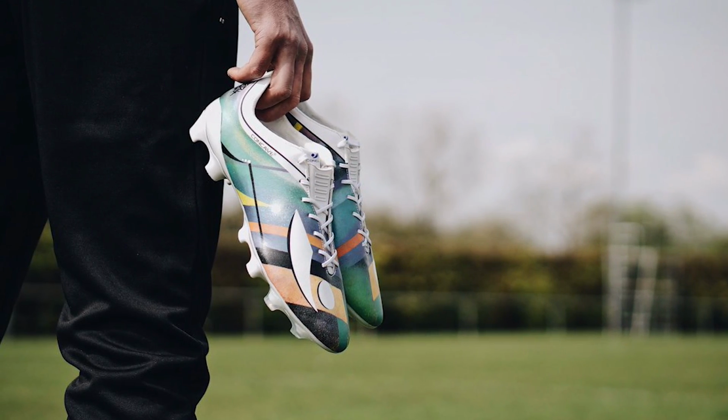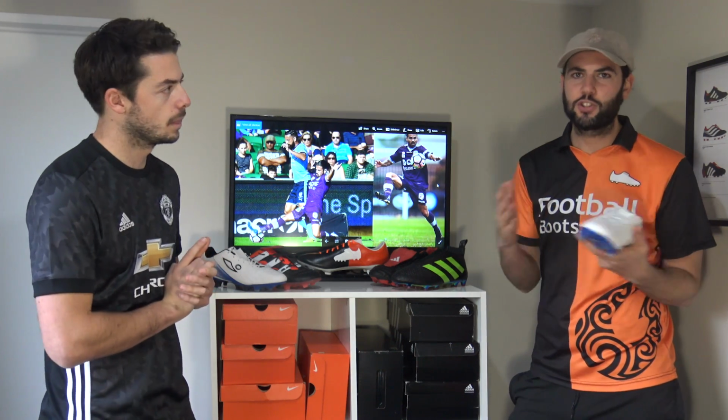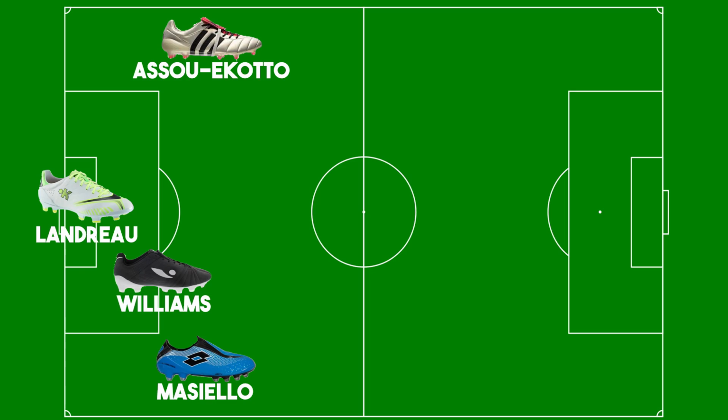So for me, I just don't think the quality is there. I know they're cheaper compared to boots from Nike, Adidas and Puma. They're about £135, but still, that's a fair amount of money, and I just don't think that the quality is actually there. They do feel a little bit scaled down. So that's our first centre half. Let's move on to our second one.